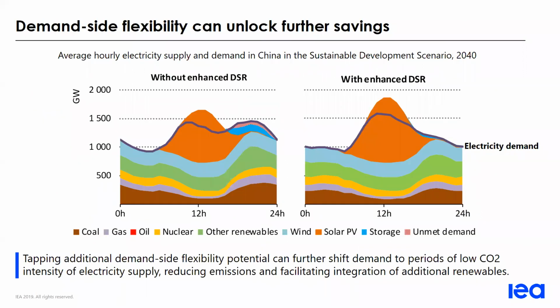So if we take the example of China, what we've done here is use the World Energy Outlook hourly simulation modeling of economic dispatch of electricity supply and also electricity demand. And we've really analysed what the gains are that we can achieve if we push demand side response, and so if we really tap the flexibility of all end users. This enhanced DSR case, which we can see on the right-hand side of the figure, is really looking at what happens if we tap all options. And so this includes things such as behaviour change. Under behaviour change, we're looking at, okay, if people change their habits in terms of charging electric vehicles, and they start optimizing the charging of these electric vehicles to correspond with the times of lowest CO2 intensity of electricity supply.